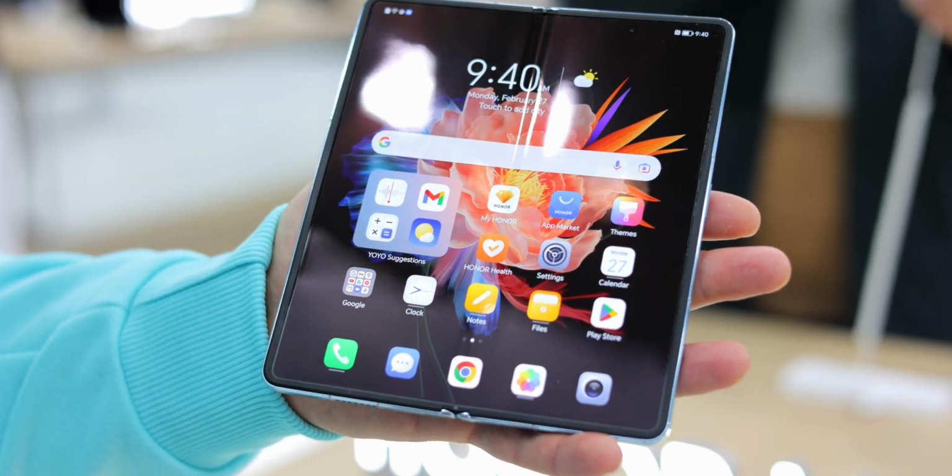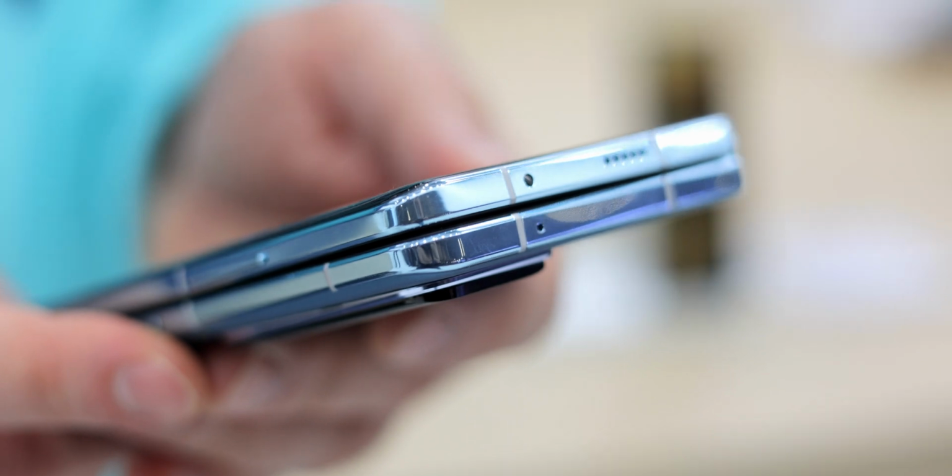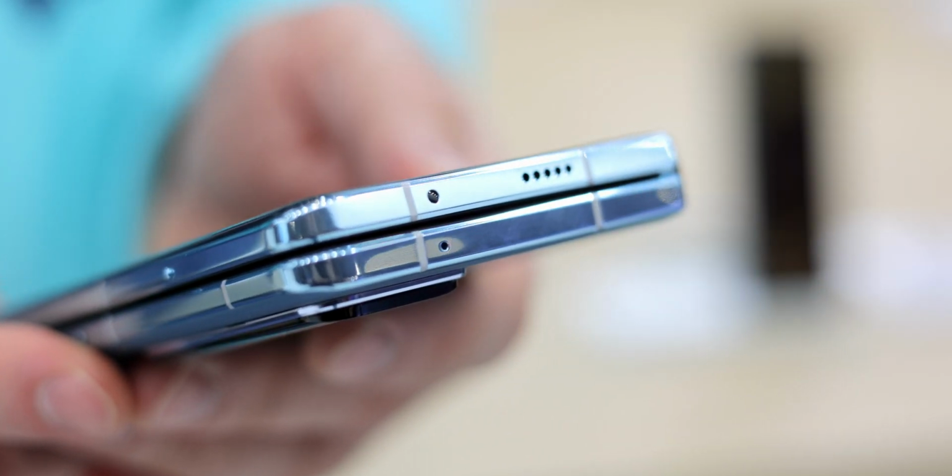Now, if you're worried about damaging the display in the middle there with such a tight close, there's still a raised lip inside, which doesn't allow the two halves of the display to touch when it's folded. So if you have a speck of dust in there, it won't instantly puncture the screen as you slap it closed. But as with every foldable, use common sense. These screens are still not glass and they do need to be babied.